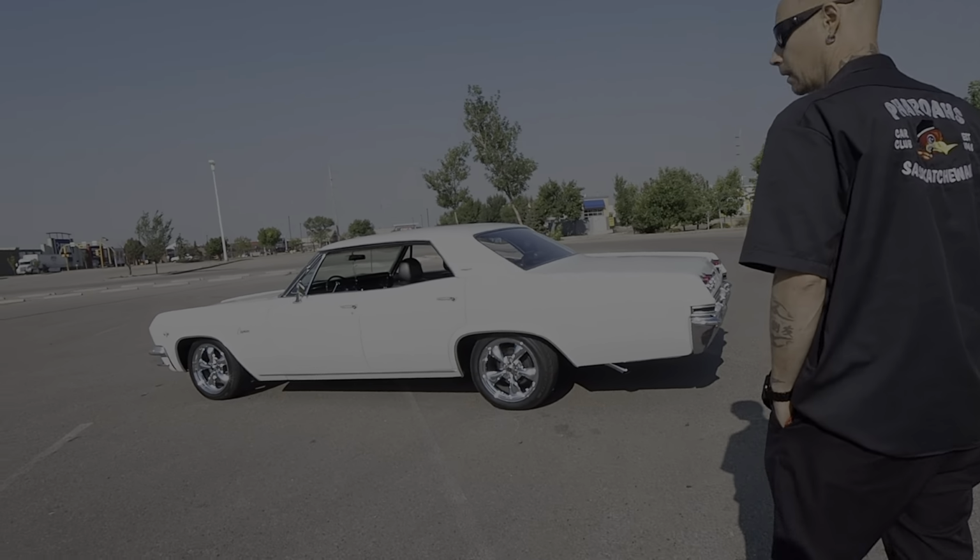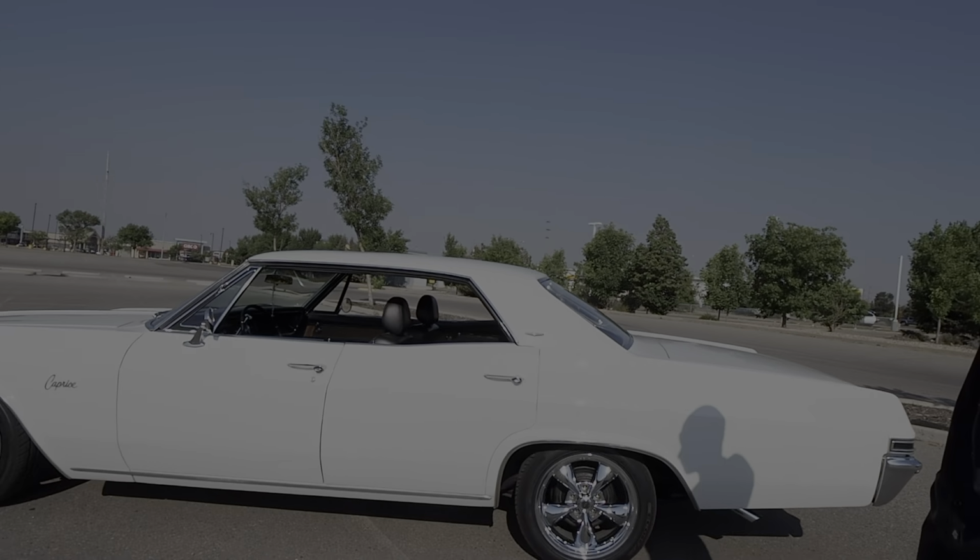Like I said, we've got Mike here with his 65 Caprice, and we're going to turn the camera around here. We're going to do a little bit of a walk around, and he's going to give us a little bit of history on the car. So we'll get started. Yeah, this is a very pretty car, Mike.